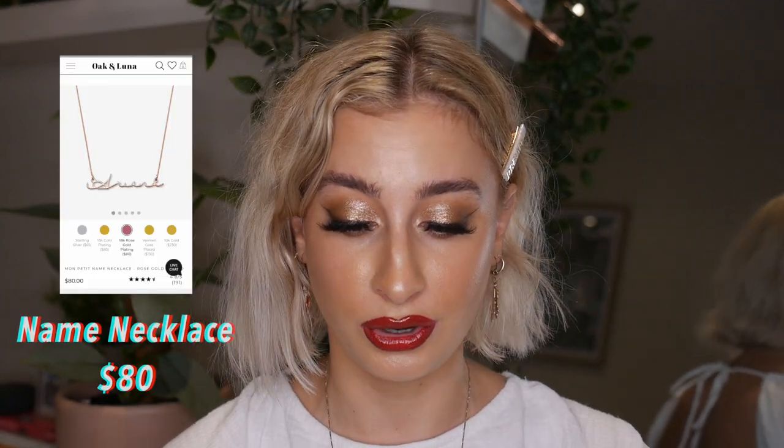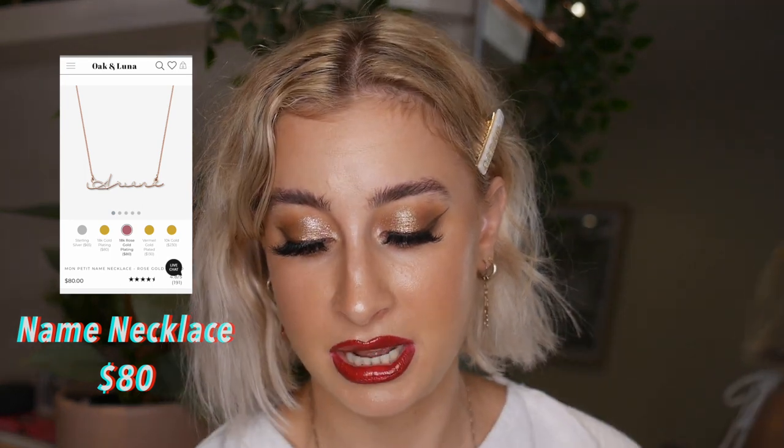And then the other personalized necklace is where I got mine from. So it's the Oak and Luna Mon Petit name necklace. Again, you can choose the font, you can choose the metal. I personally love the cursive script on mine. But that one is $80, and they do have a promotion at the moment, which is 10% off shipping to Australia. And there is a Christmas shipping guarantee, I'm pretty sure. So that is a really, really cute present. Again, it's super customizable. I think that anything that's customizable or personalized always goes such a long way, because it means that you've really put effort into that present.